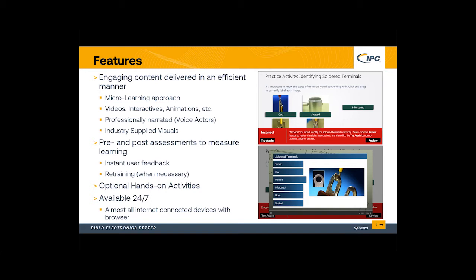You can actually see this in the two pictures on the right. On the top picture is a little activity, and we have these little activities come up every few minutes. They had just talked about the different types of soldered terminals, and then there's an activity with 4 pictures of soldered terminals where you had to pick from a list, drag the names over, and name each one. And I purposely, or maybe I didn't do it on purpose, got it wrong.